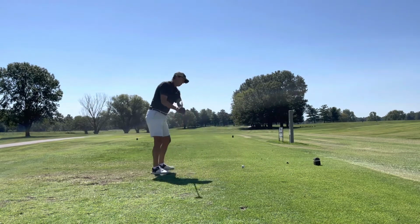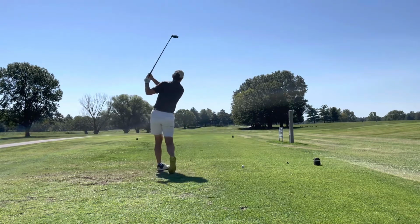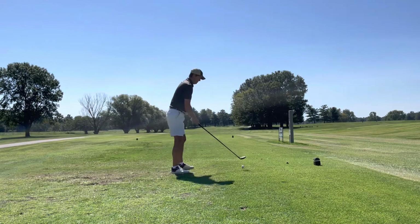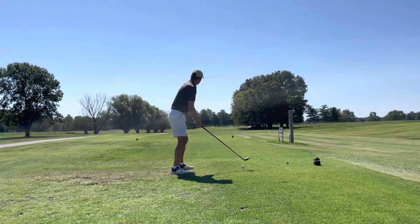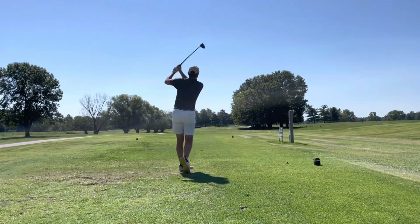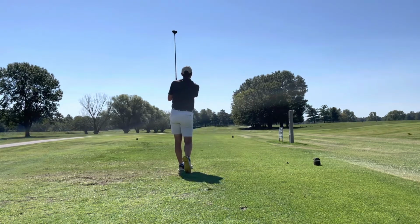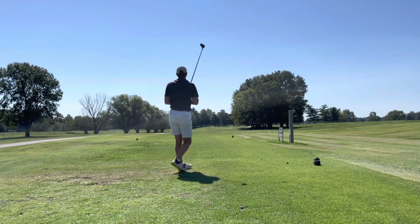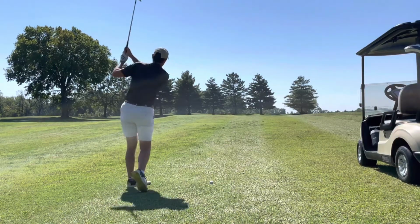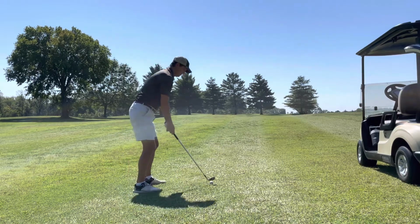The first hole is 345 yards, par 4, and I've got my new PXG 3-wood that I wanted to try out. So I'm going to use it quite a bit today, and that was a pretty good first shot with the PXG 3-wood, right down the middle. Left me a little over 100 yards.